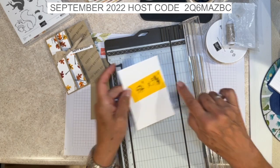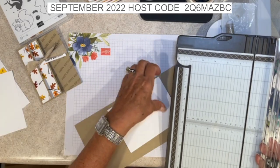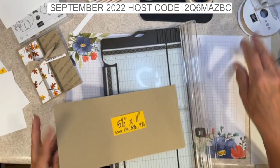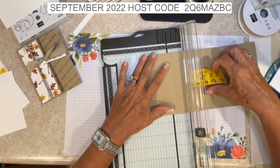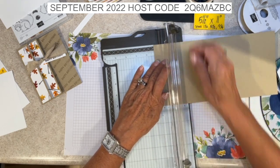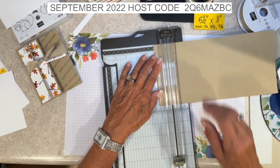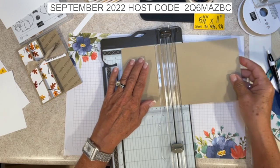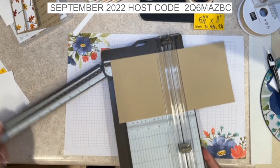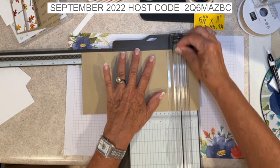5.25 by 3.5. All right, let's bring in our card base. What we're going to do with that is score this at 1.25. So cutting blade up at the top, line it up at 1.25, push it all the way up to the edge up here, score. Move it over to 5.5, score. Open up, we're gonna extend our arm because we're gonna measure over to 9.25 and score.